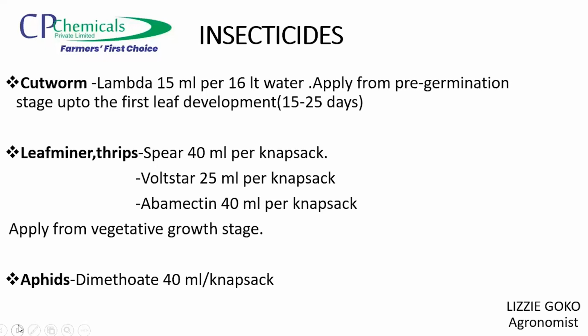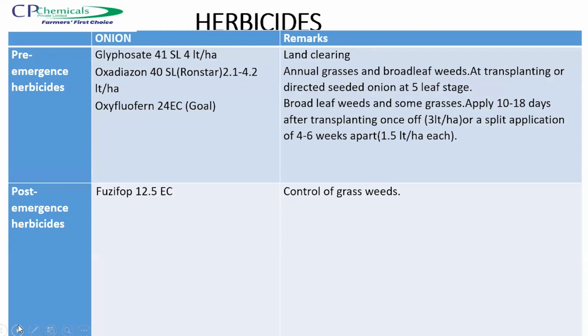Then for the herbicides, a farmer should know the types of weeds that trouble him. For land clearing, one can use glyphosate, the liquid formulation or the granular one. Then on transplanting, you can use oxadiazon, some call it Ronstar, at 2.1 to 4.2 liters per hectare. And this offers control against annual grasses and broadleaf weeds, and it has to be applied at transplanting, or on direct seeded onion at around the 5 leaf stage.